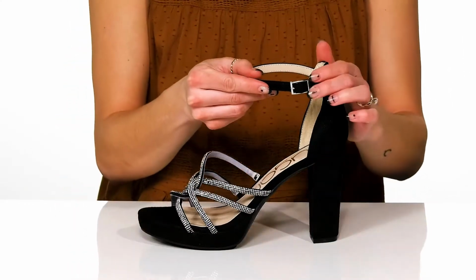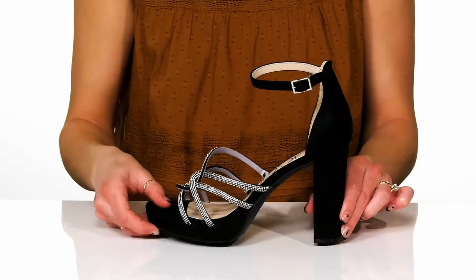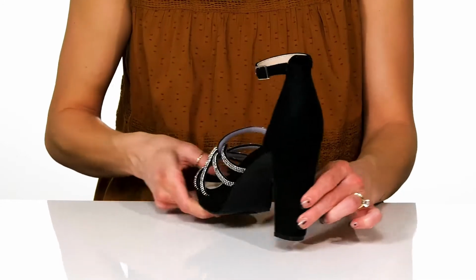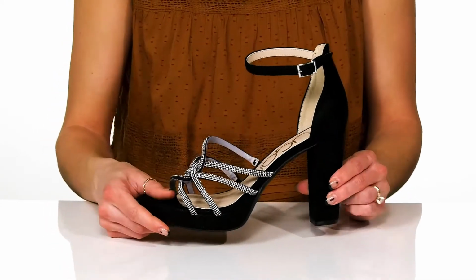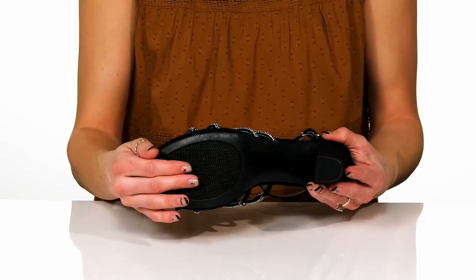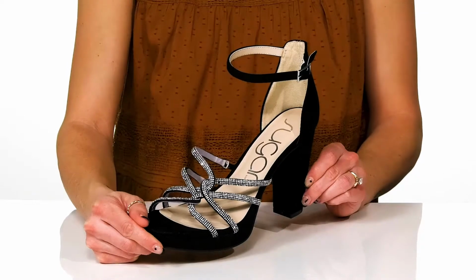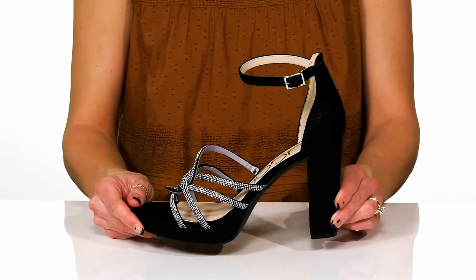The adjustable buckle closure will give you that custom fit around the ankle, and these heels will boost you up over 4 inches in height from the block heel at the back. Underneath, they offer a man-made outsole that is textured to help with traction under your feet, and you can style these with a really cute evening gown when you go out with friends.